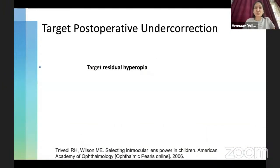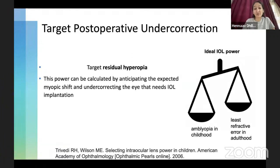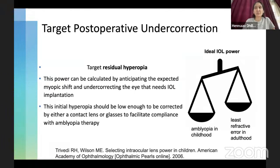So let's come to the third factor, that is, what should be the target post-operative undercorrection. We need to target the residual hyperopia. Our ideal IOL power should balance out the amblyopia in childhood and the least refractive error in adulthood, which can be calculated by anticipating the expected myopic shift and thereby undercorrecting the eye that needs IOL implantation in the first setting itself. This initial hyperopia should be low enough to be corrected either with a contact lens or glasses, and to facilitate compliance with amblyopia therapy.